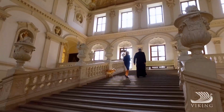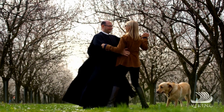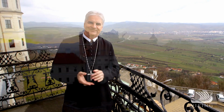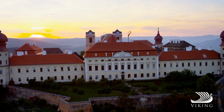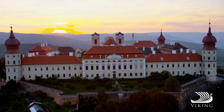At Göttweig, I experienced calmness, a sense of peace, and moments of spontaneous joy. It wasn't the world I'd imagined, but rather one rich in history and spirit, shared by some of the friendliest people I've met. We are delighted to welcome Viking guests to Göttweig Abbey. Göttweig opens the door to an intriguing world that I found fascinating. I hope you too will have the chance to explore its many treasures.